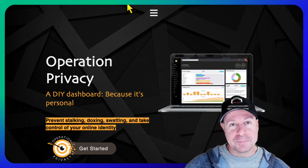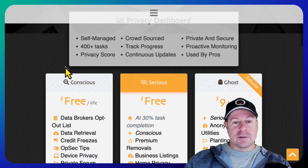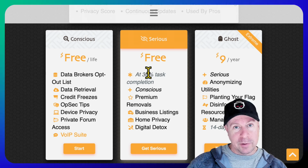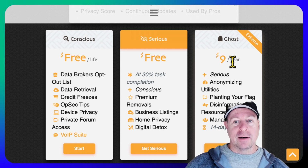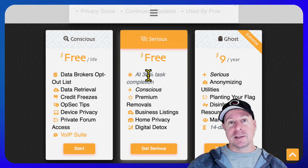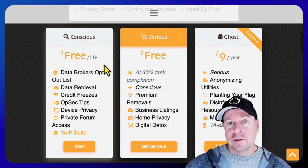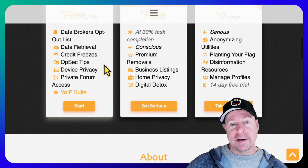Operation Privacy. And as you can see, for the pricing, it's free for the conscious. It's also free for the serious, and you're going to get 30% more tasks unlocked when you get there. And if you went to the extreme level, it's $9 a year. And that's where you're going to have a bunch of different profiles and do all kinds of crazy stuff. But basically what I'm telling you is you're going to do everything in here in the free tier unless you want to go to the extreme tier. And it just depends. So start out with the free tier, okay?